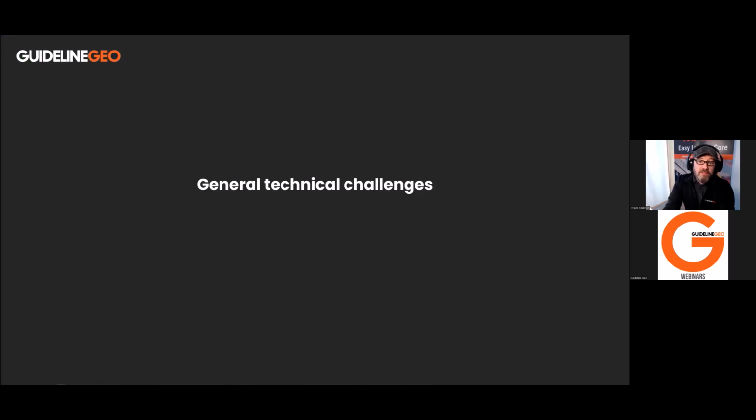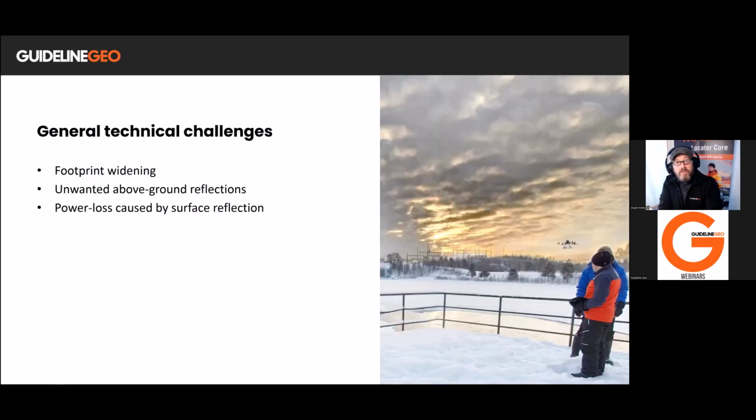That was the 4 examples. And if we then talk about general technical challenges, we are not going to touch on the regulation issues. But I would like to stress that if you're using airborne geophysics or GPR in general, or drones, make sure that you follow the local regulations and make sure that you know them, because there are some that you need to pay attention to if you do this type of survey.